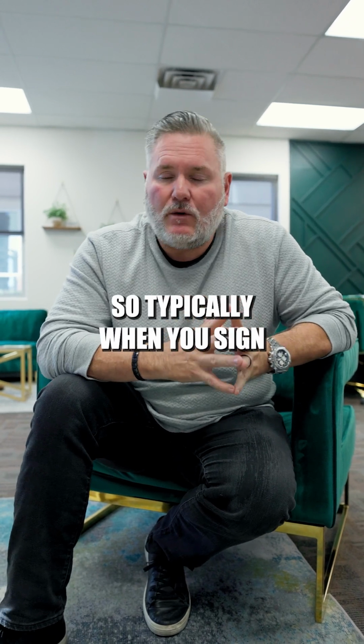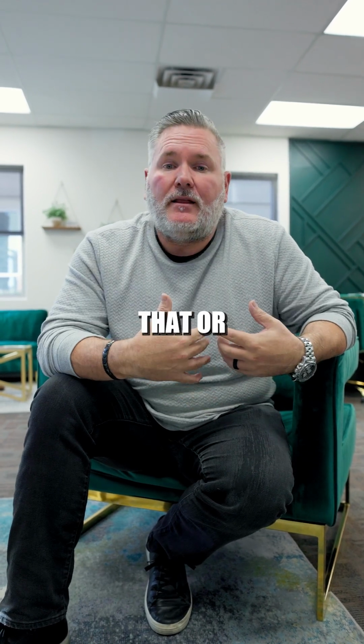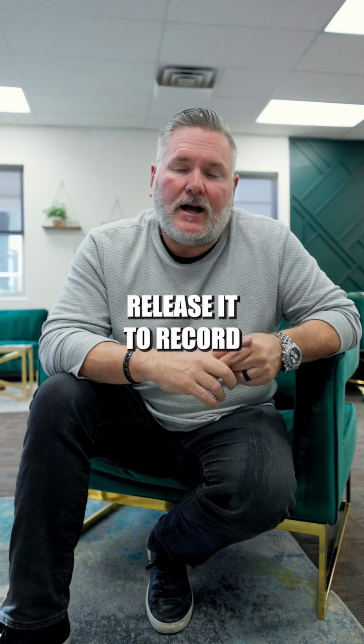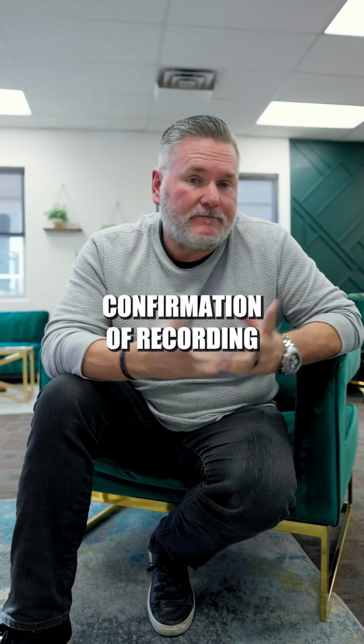Typically when you sign your docs, those docs will go back to the lender. The lender will fund the loan or fund the escrow account, and then they will release it to record. Sometimes that rolls to the next day. A lot of times it happens that evening. And once we get confirmation of recording, we'll get you your keys.